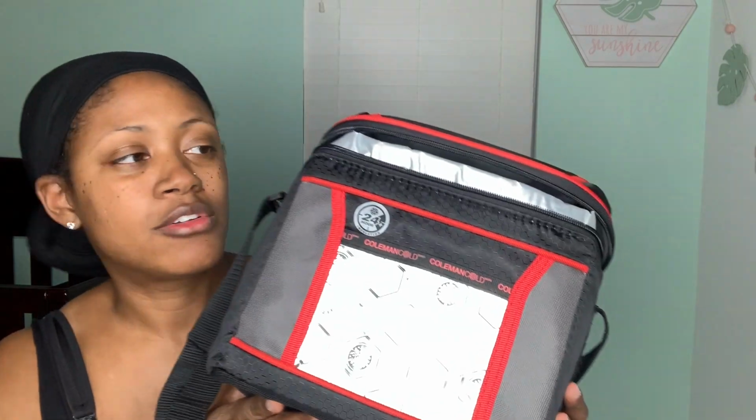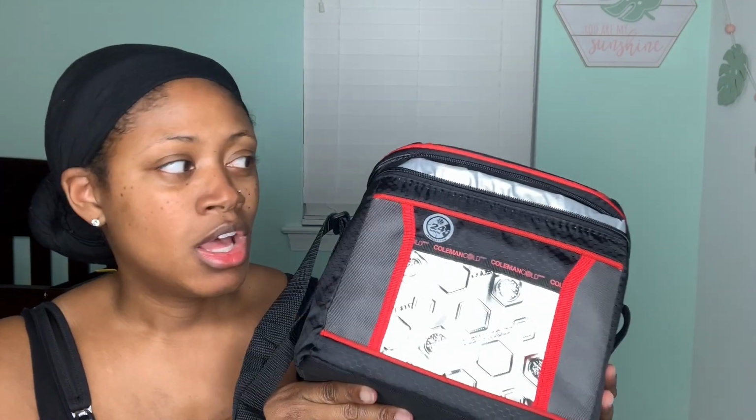Next up, I have the Coleman, I don't know what this is, but it's a 24-hour cooler. We're gonna see how that holds up. I'm gonna do another video actually on coolers, specifically for breast milk. So we have coolers, as well as 2 Cooler Shock ice pads.